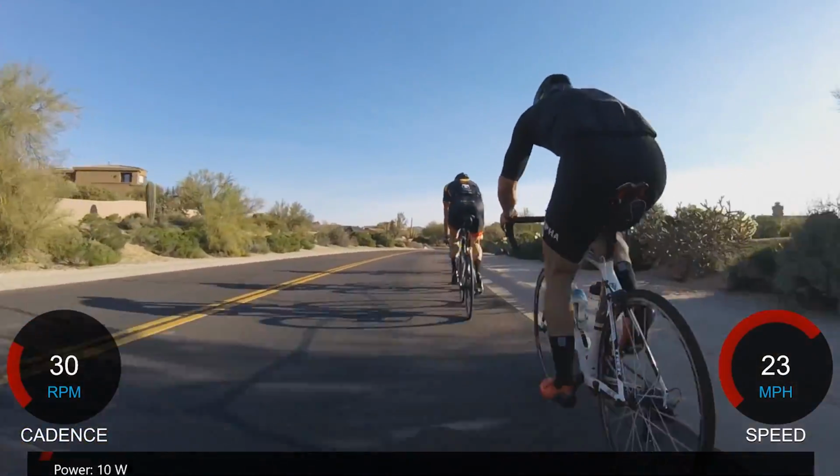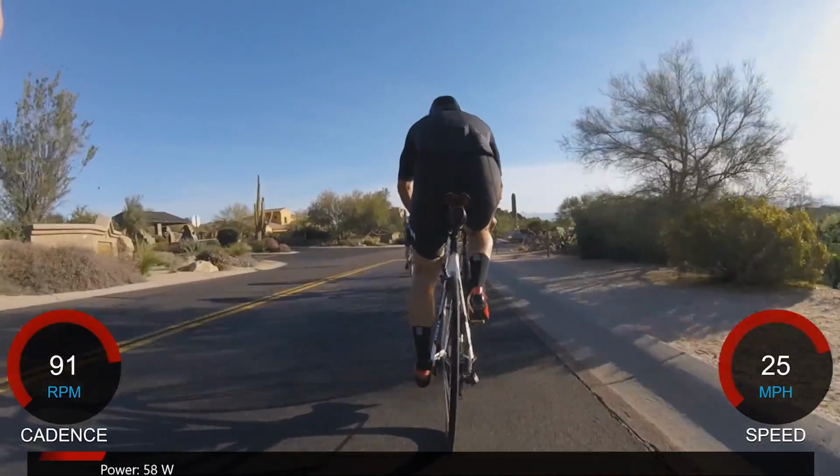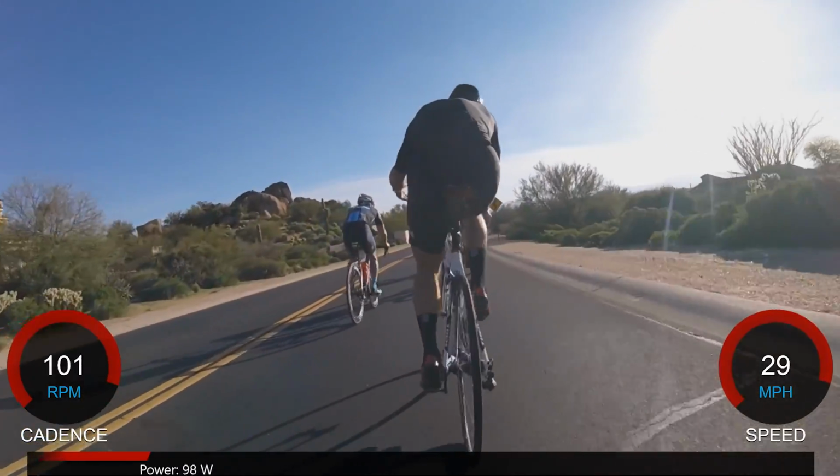So we start the descent here, and through this descent, we end up catching those guys that were off the front over the climb, because the big guys come up and start taking pulls in rotation, and catch these guys.